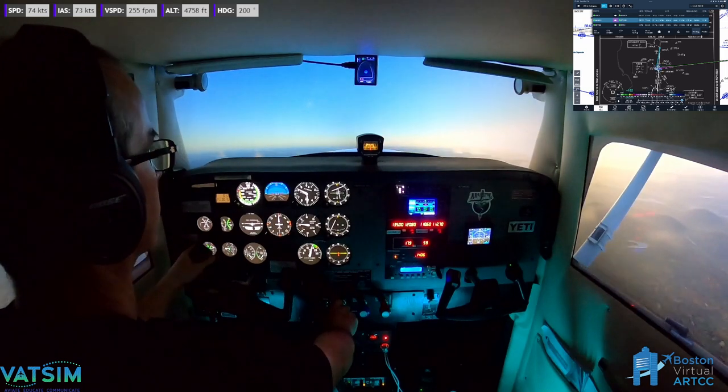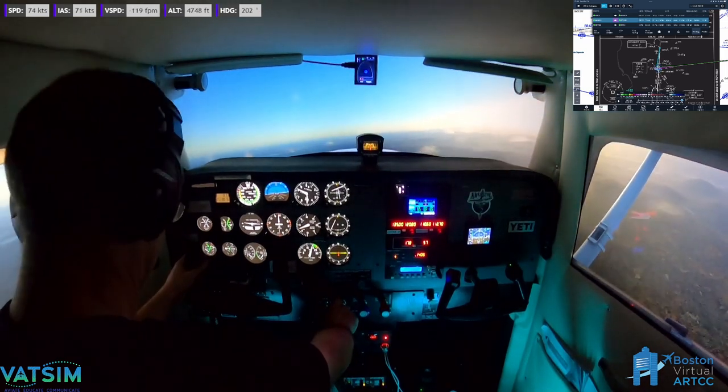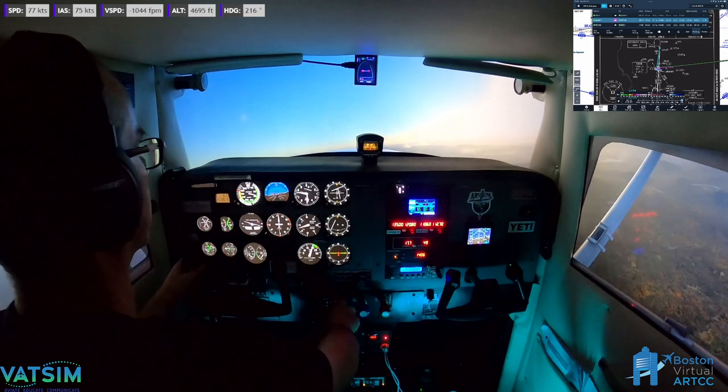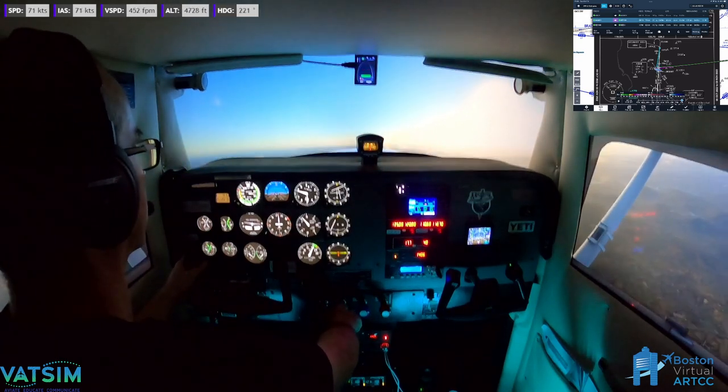524, Delta 320, we're ready for taxi. 320, runway 1, taxi via Charlie Alpha. Via Charlie Alpha, Delta 320. 595, contact Boston approach 133.0, have a good day. 133.0, thanks so much, 595.